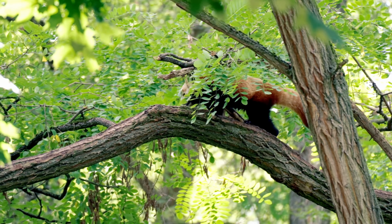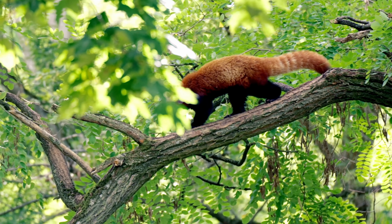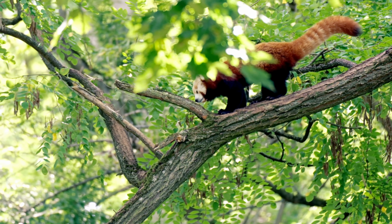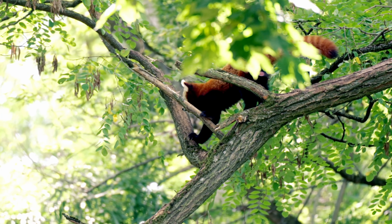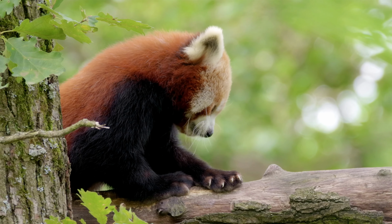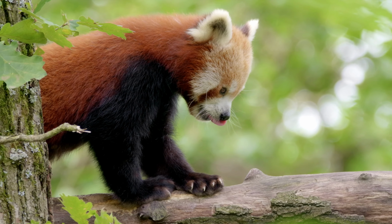About their social structure. Red pandas are mostly solitary animals, only coming together to mate or raise young. However, they do have a social hierarchy, with dominant individuals having access to the best resources. They use scent marking and vocalizations to communicate their dominance and territorial boundaries.